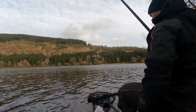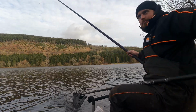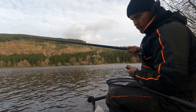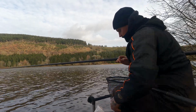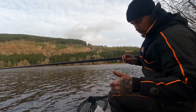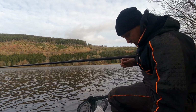There's a nice roach there, look. One thing that's really important as well is laying my rig in against the toe, but make sure it's all in a straight line. And then as it trims up, just as it's hanging there and there's no movement going left or right of the toe, that's when I seem to be getting my bites.